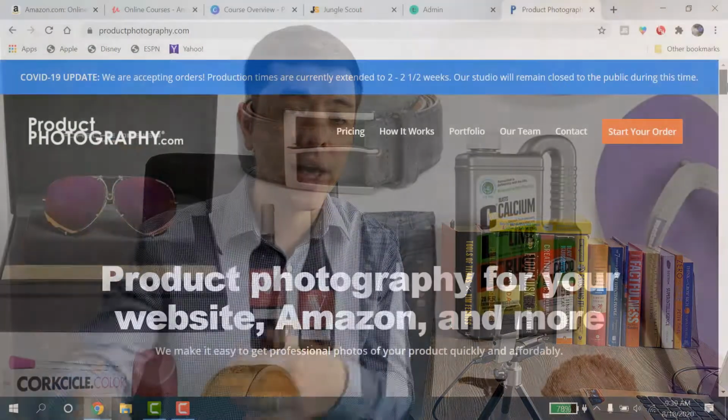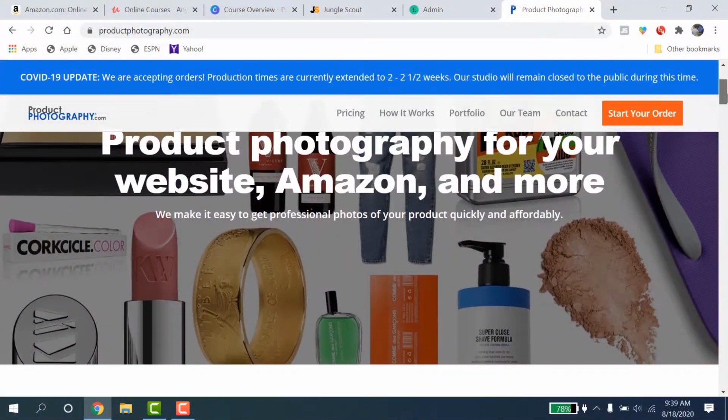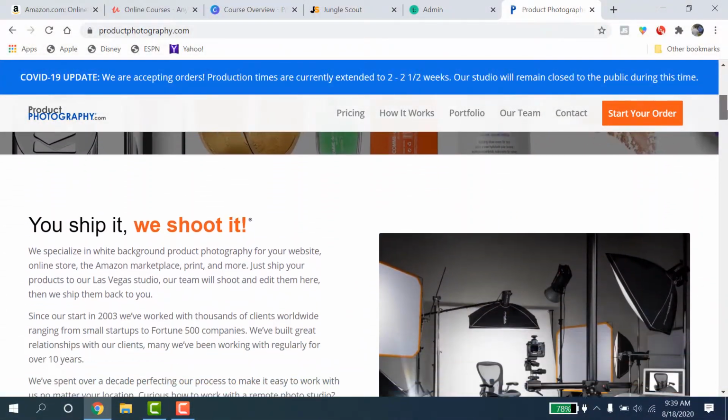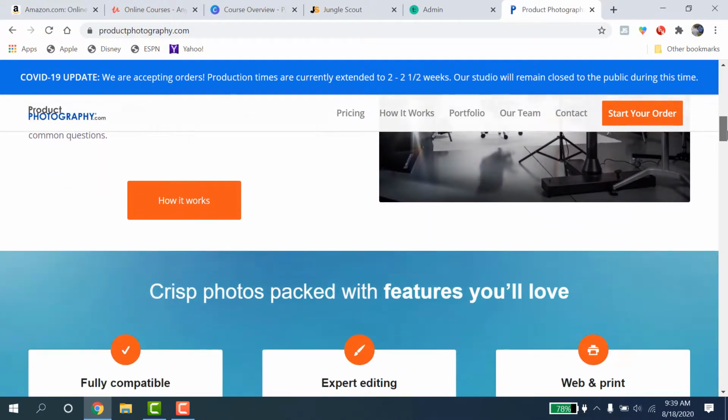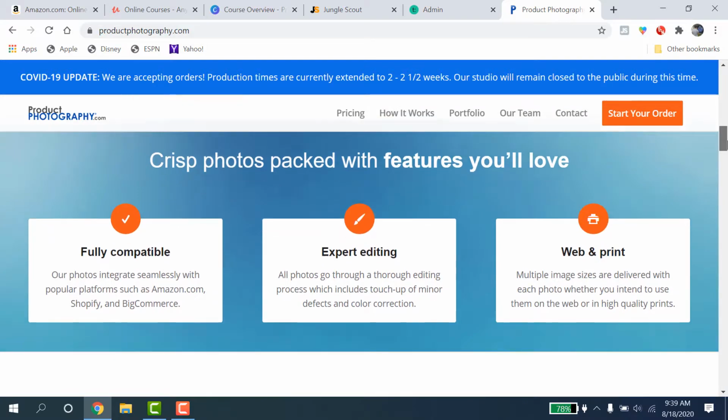You can still do a great job by hiring a professional product photographer such as productphotography.com, and then hiring a freelance Photoshop editor and giving them detailed instructions on how you like your images to look. Don't try to cut corners when it comes to your product listing, especially product photography and Photoshop. For my products, I spend on average $300 to $500 on product images for a single product.